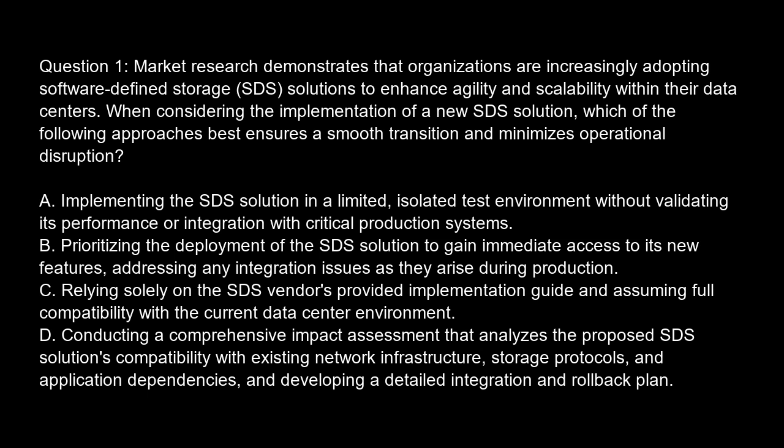Option C. Relying solely on the SDS vendor's provided implementation guide and assuming full compatibility with the current data center environment. Option D. Conducting a comprehensive impact assessment that analyzes the proposed SDS solution's compatibility with existing network infrastructure, storage protocols, and application dependencies, and developing a detailed integration and rollback plan.